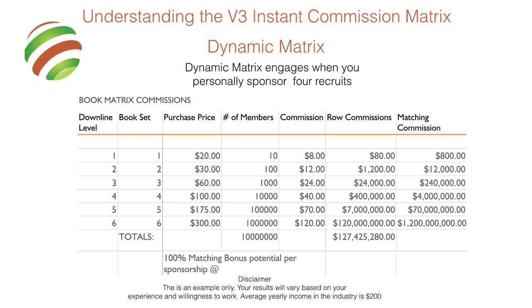Now, I want you to keep in mind that not everybody's going to be 10 gets 10 gets 10 gets 10 gets 10. I mean, just look at the number of members that we're talking about there. That's highly unlikely.